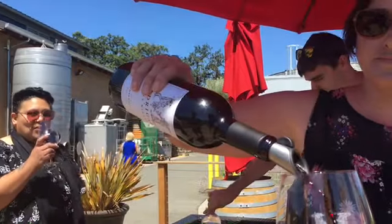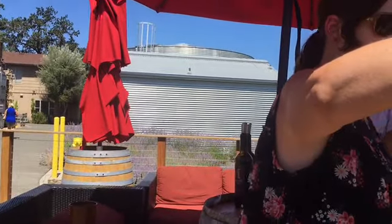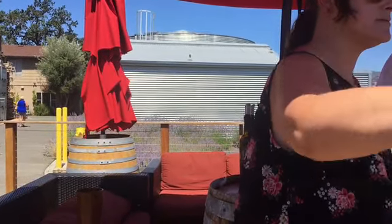Zinfandel is super dry, right? It's a little bit more tannic, yeah. Okay. So let's talk about tasting. Has anybody done a sensory tasting before?